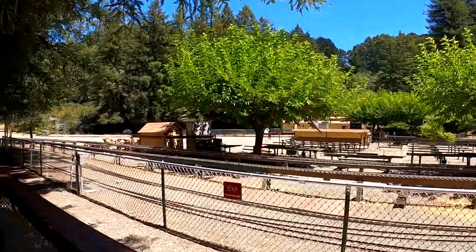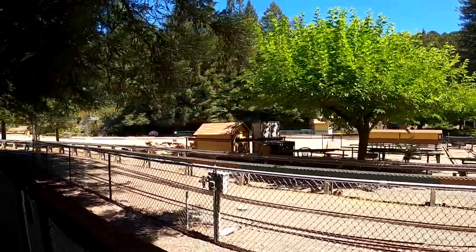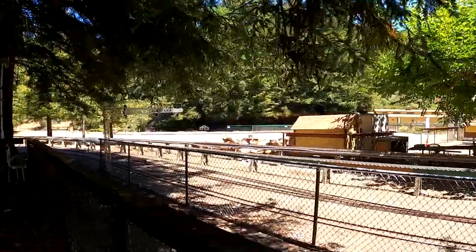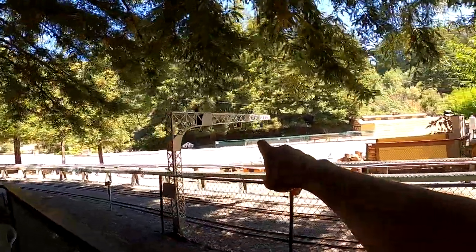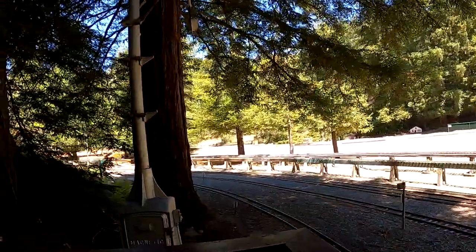What I think is really neat about it is the trains they operate here are real steam trains. And they got a lot of detail. They've done a lot since I've been here. Got these old towns that they're working on. And they got an old real train crossing here.